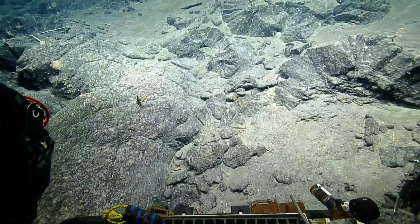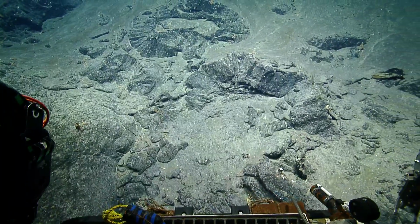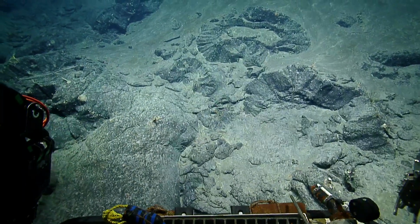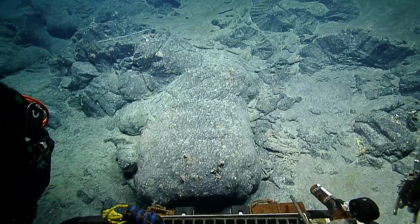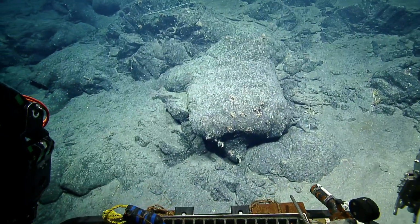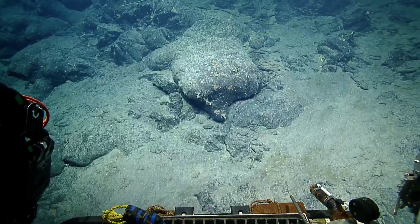Where do you think you saw that, Rebecca? If you back up a couple feet, it's on the left-hand corner. Under that ledge? Yeah. Actually, no, that's attached. Never mind, that's not a rock. That's definitely attached.